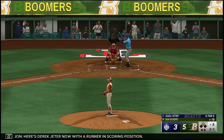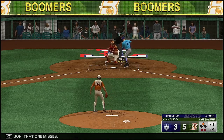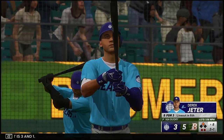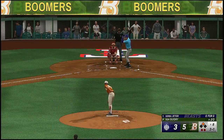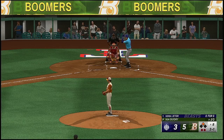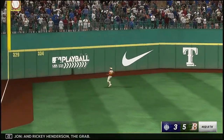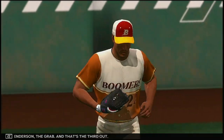Here's Derek Jeter now with a runner in scoring position. Man on second, two down. That one misses, and the count is 3-1. On a line. And Rickey Henderson, the grab. And that's the third out.